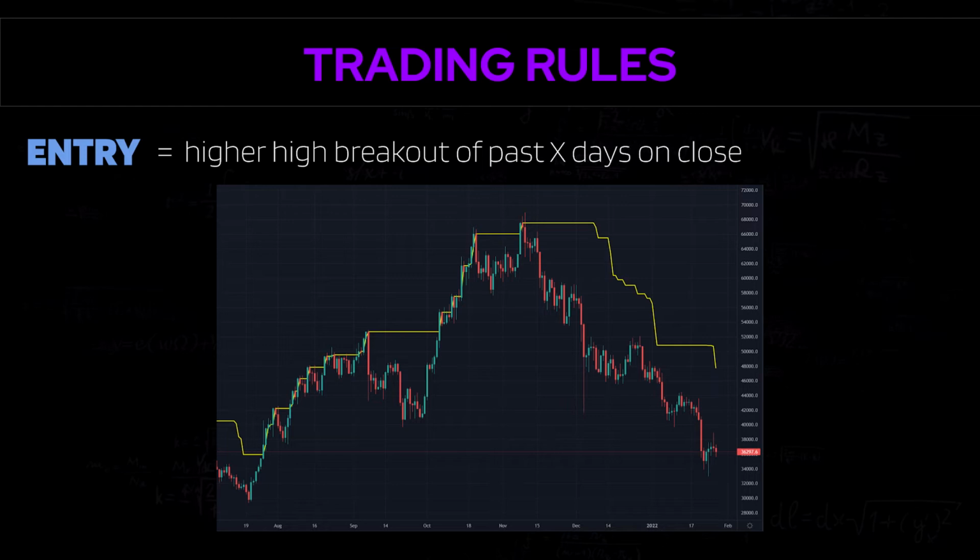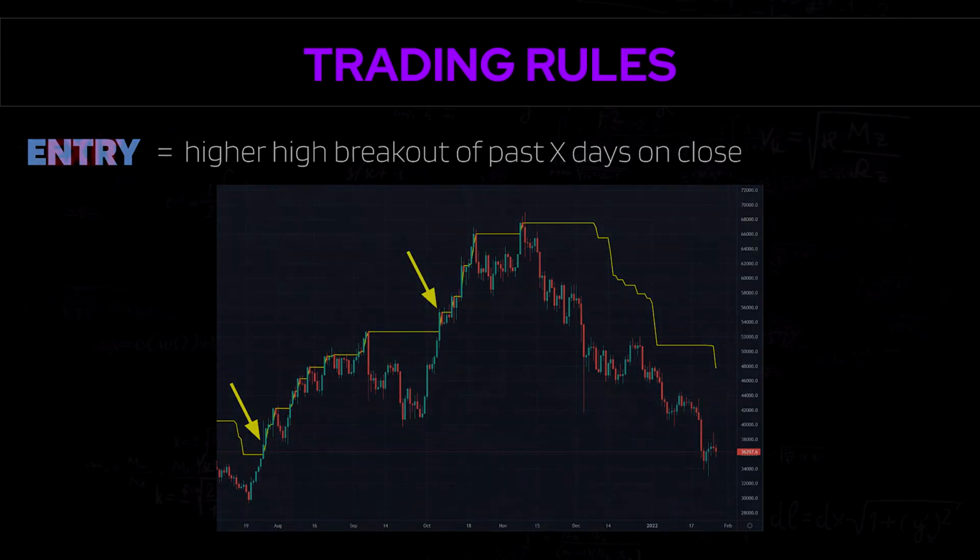The yellow line here is the trigger line that is recursively dragging the higher close based on your chosen look-back value. In this example, we are dragging the higher close of the past 30 days. So basically, as soon as this line is incrementally pushed higher by your latest close, and assuming that you have no open position before it does, that is when you should buy the close. In this example, we can clearly see a potential initial buy signal right here, or another one right there, etc. If you're good with this, let's move on to exits.